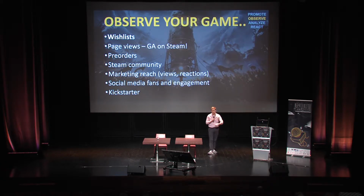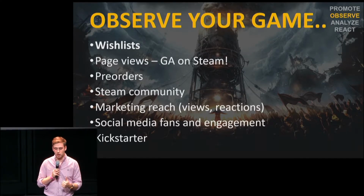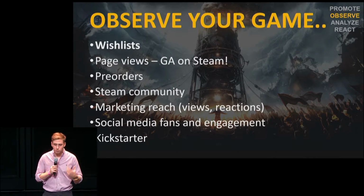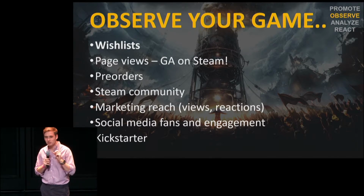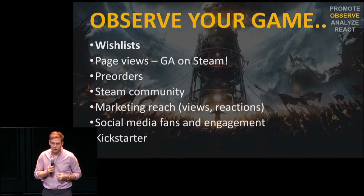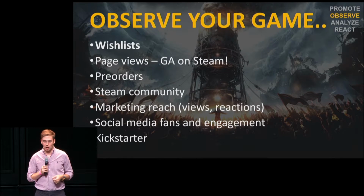So wishlist, page views. You can add Google Analytics on your Steam page. So basically you can see who is visiting your page. There is one problem with it. You cannot see the conversion. So you cannot see how many people actually bought your game. And that's a super big problem, but that's another topic.